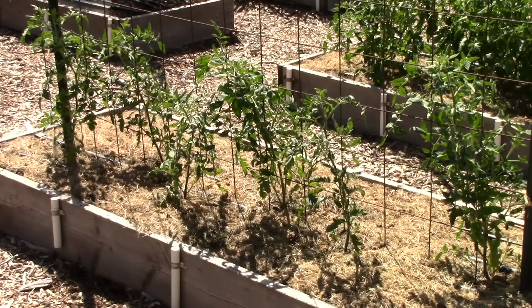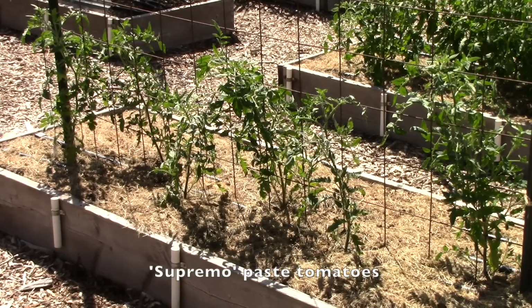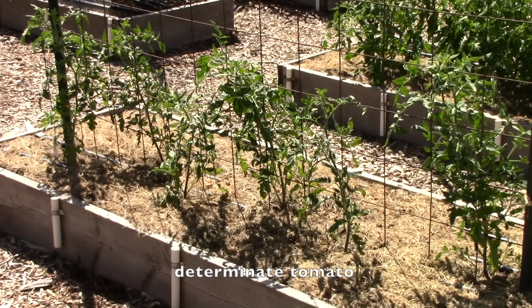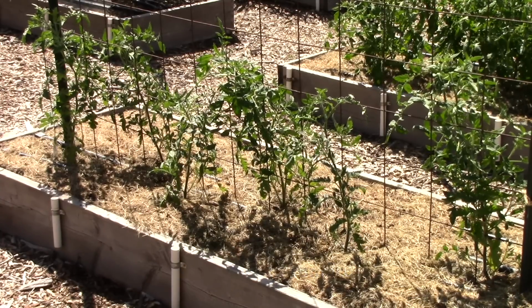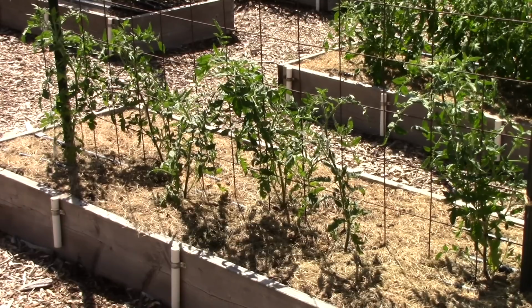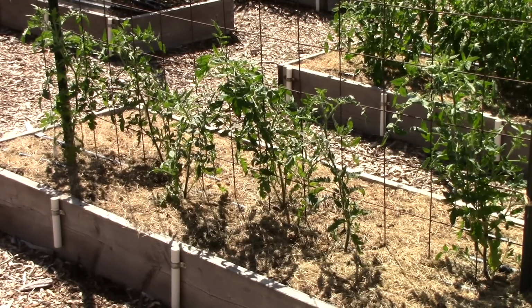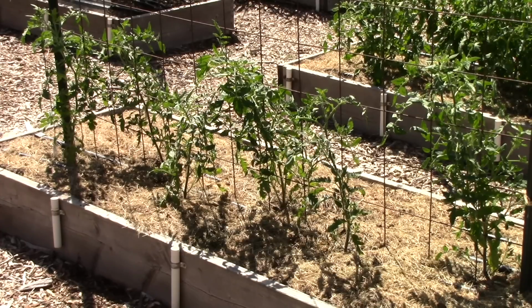This is the first of my tomato beds, and in this one, I'm growing Supremo. Those are a paste tomato, so that means they're great for making things like sauces, salsas, and ketchup. And they are a determinate tomato. That means that they will grow to a smaller height than indeterminate tomatoes do, and they tend to produce all of their fruits at about the same time, which works really well for canning projects.